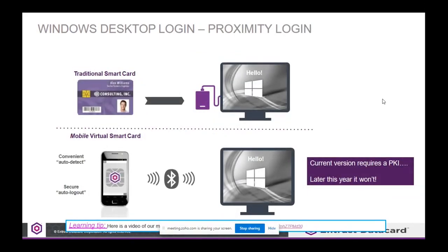We also provide the same mechanism for proximity login. Here you can have smart cards connected to your machines. Whenever you want to log in, you just tap your smart card. You can even print your company's name and your photo on it, so you can easily identify the person's identity. You just tap that specific smart card in order to log into the Windows machines.